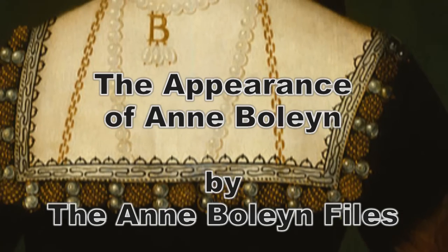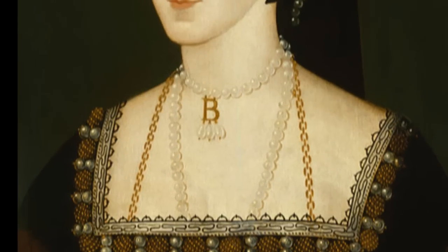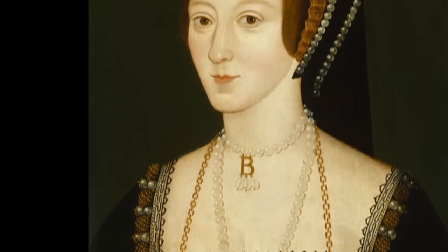You might think that you know what Anne Boleyn looks like. After all, there's the iconic National Portrait Gallery image of her that everyone knows and loves. But would it surprise you to know that it dates to the late 16th century and that it's therefore not a contemporary image of Anne Boleyn?